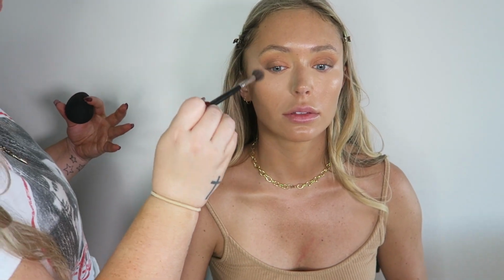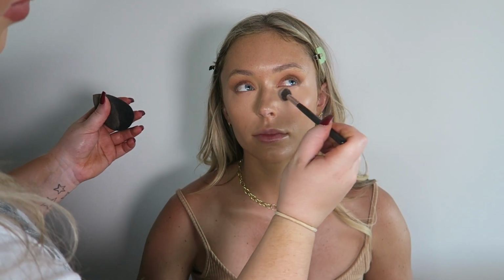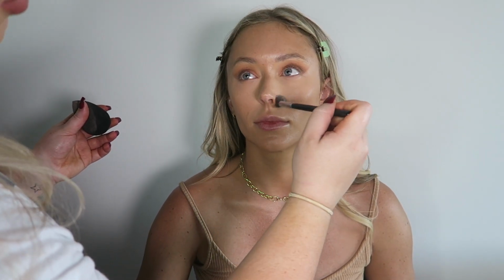I don't set your entire face just because I still want it to be really glowy. I don't want it to be super matte. So like the T-zone and the chin, just any areas that you would get shiny throughout the day. And I love the shade of the Laura Mercier too, because there's never a white cast in photos or anything.